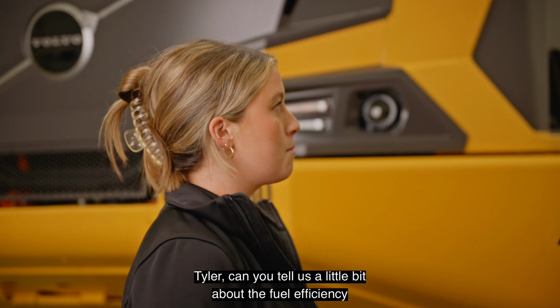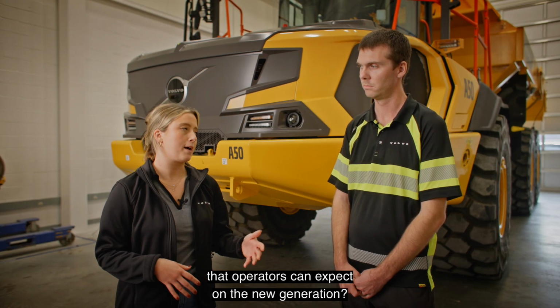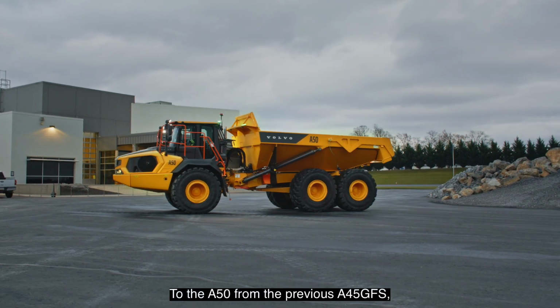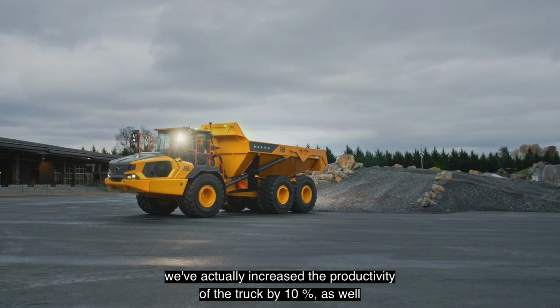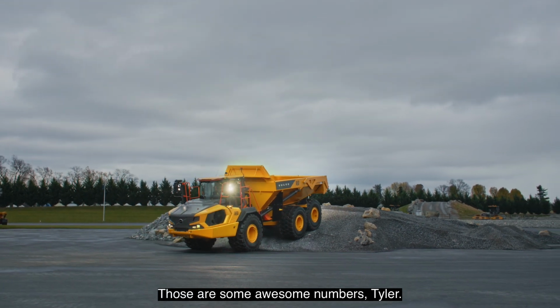Tyler, can you tell us a little bit about the fuel efficiency improvements as well as the productivity improvements that operators can expect on the new generation? Yeah, absolutely. From the A50 from the previous A45, we've actually increased the productivity of the truck by 10%, as well as increased the fuel efficiency of the truck by 8%. Those are some awesome numbers, Tyler.